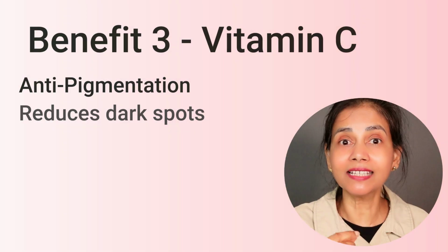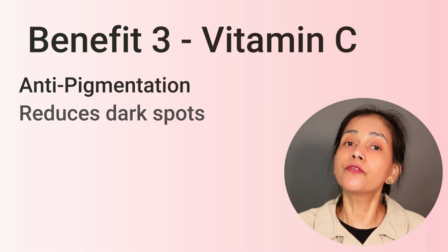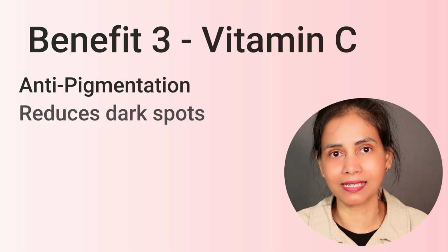And finally, it's a very good anti-pigmentation skincare ingredient. It can help fade those existing dark spots and prevent new ones from appearing on our skin. So with these benefits, it's actually going to brighten up our skin and make our skin much healthier.